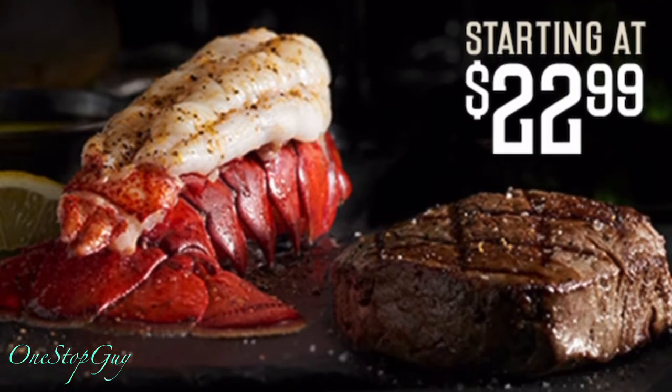Basically it says enjoy our sweet, tender, cold water Atlantic lobster tail for free with the purchase of any dinner menu steak, okay? And it comes with sweet molasses bread and two classic sidekicks, starting at $22.99. So basically you just gotta buy one steak menu and you get this lobster tail for free.